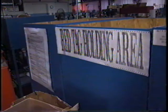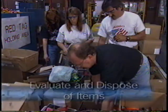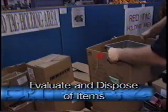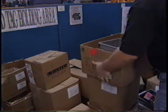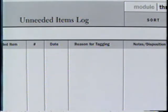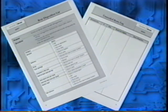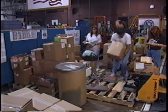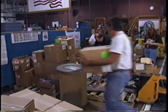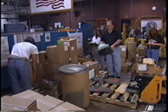The next two steps in the red tag technique are to evaluate the items in the holding area and decide what to do with them, and then to dispose of items that are truly unneeded. Two important tools are used here: the item disposition list and the unneeded items log, which are provided in the participant's guide. Remember, the red tag holding area is a temporary storage spot, and items should stay there only for an agreed-upon time.